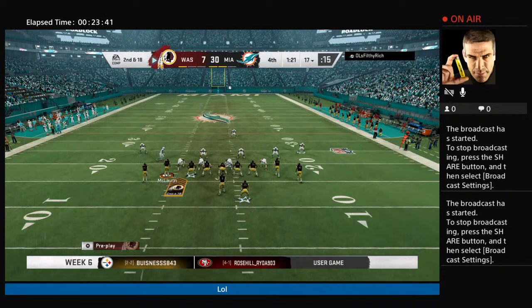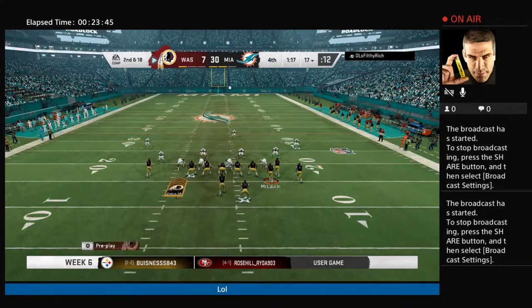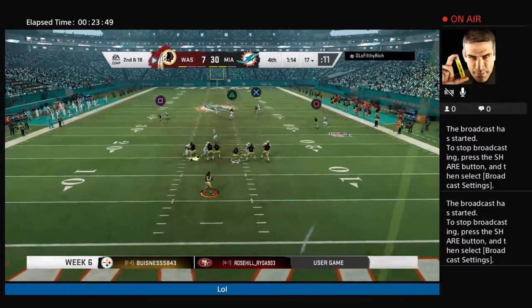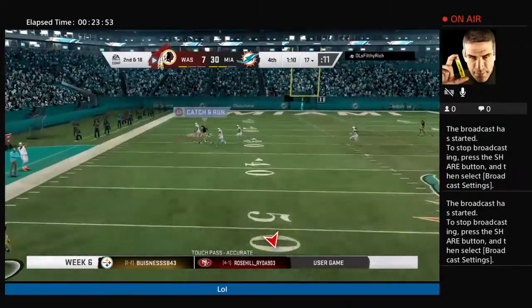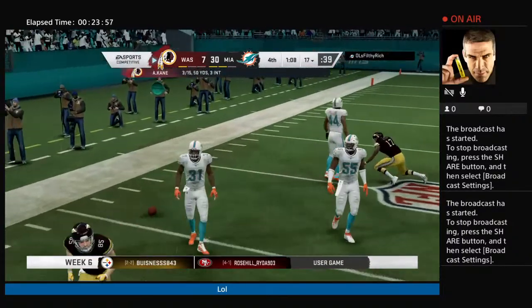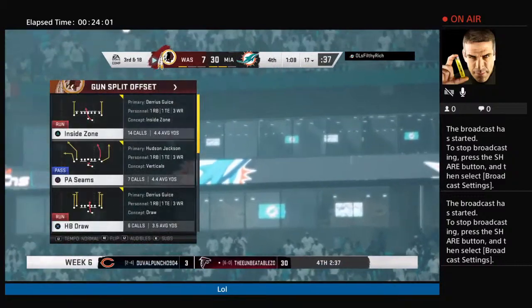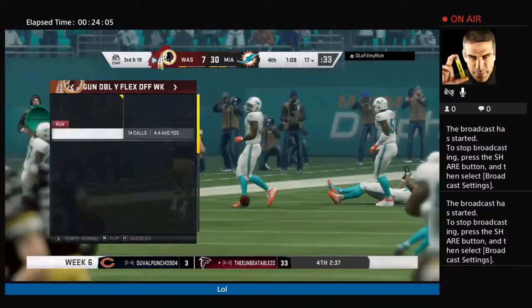55, Mike, now! Mike, 55. Off the play fake. Kane. He's going to let it fly. And he knocks the ball away, and it falls incomplete. Just nothing there again. He's been sacked multiple times. We've seen the interceptions, of course. He's really been through the ringer, hasn't he?